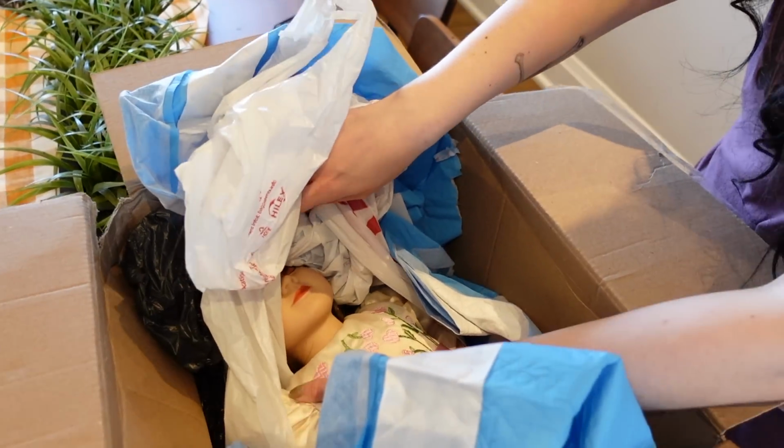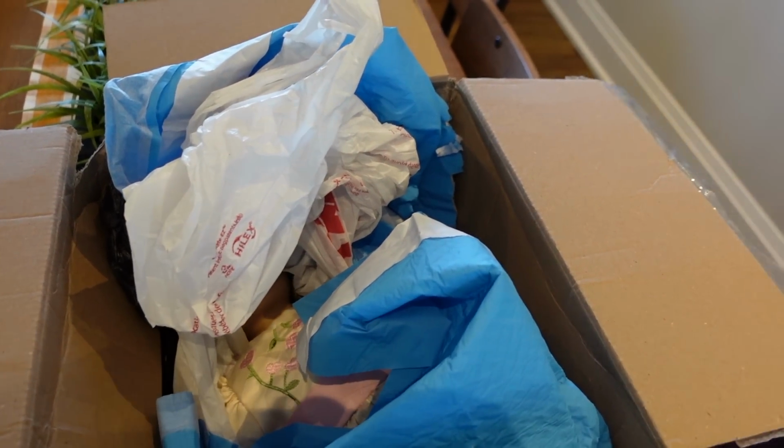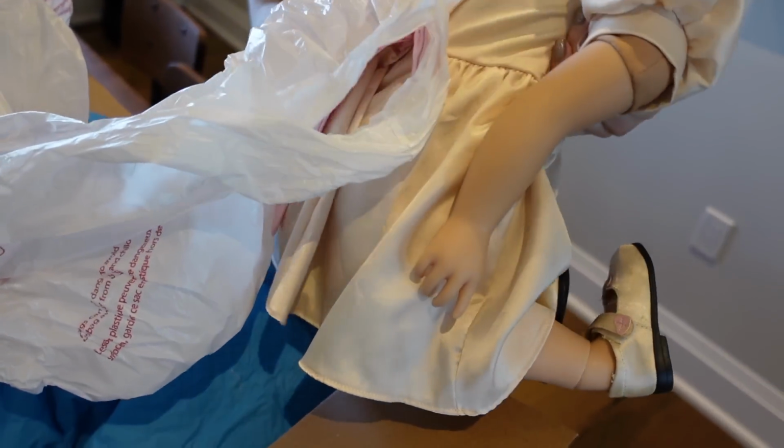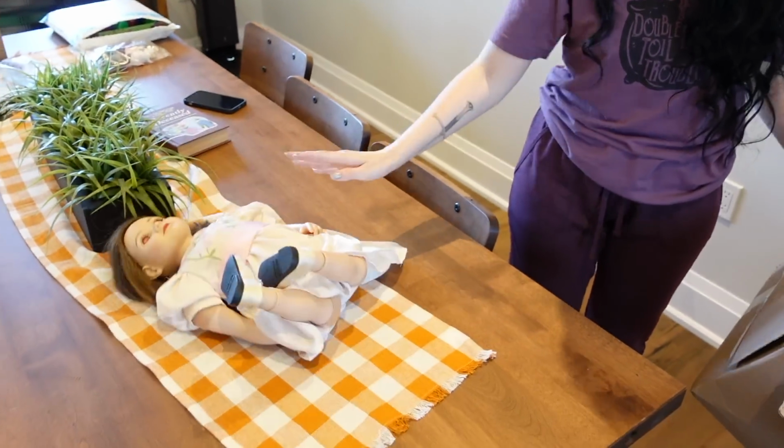Here we go. I don't know what her name is. Ew! How is it blue? How was it blue and now it's pinkish red? Oh, and their knees are like backwards. Oh, girl, look at her. So, I don't know what her name is.